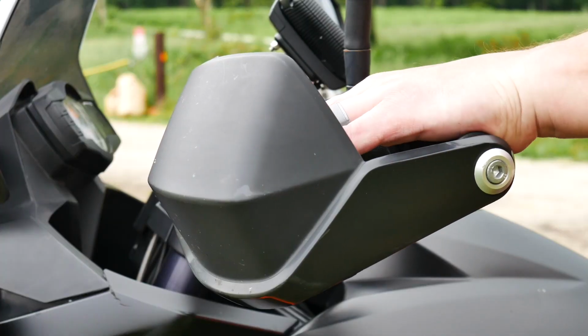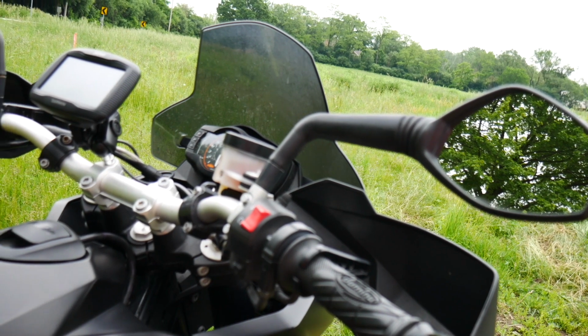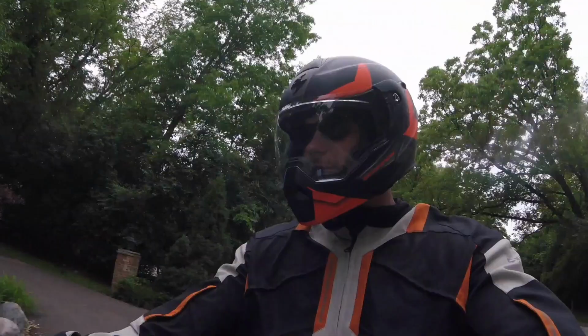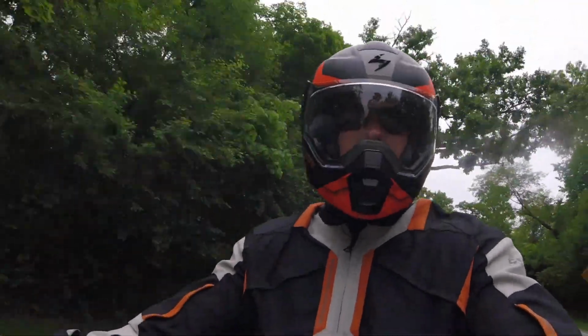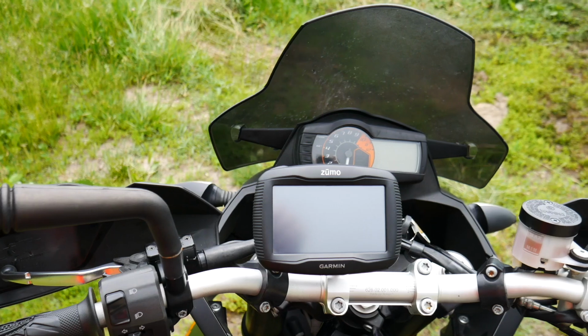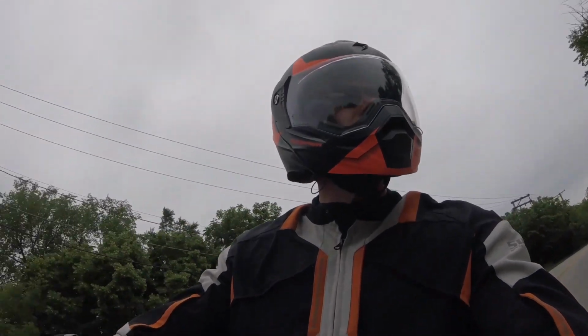As for controls and instruments, the mirrors are great. They're a little chunky, but they barely ever vibrate. You get a really clear picture, and they're just in the right place that you can position them and get a really good look behind you. So A+ there. On the other hand, the instrument cluster leaves a little to be desired.